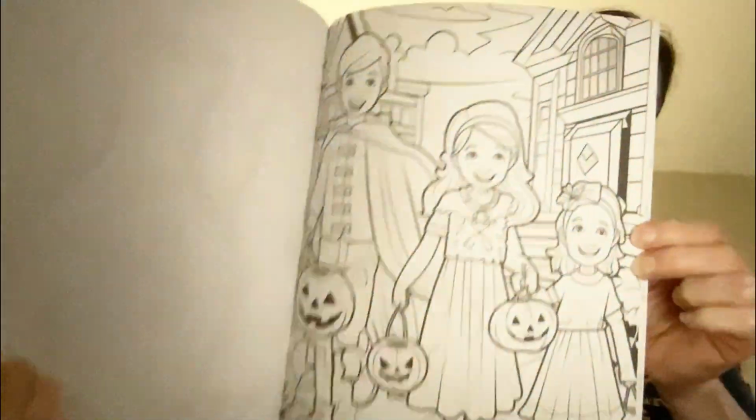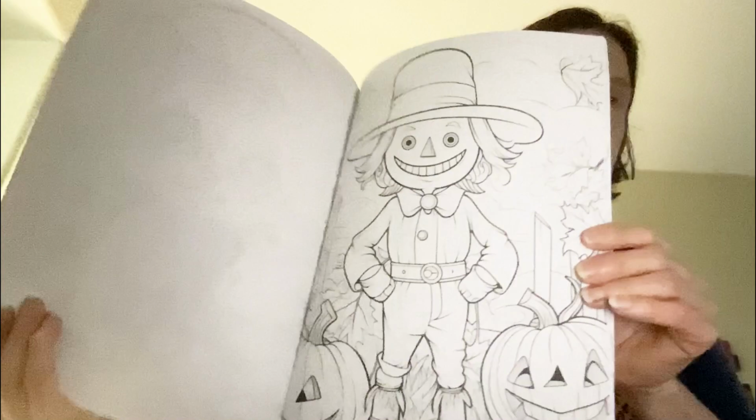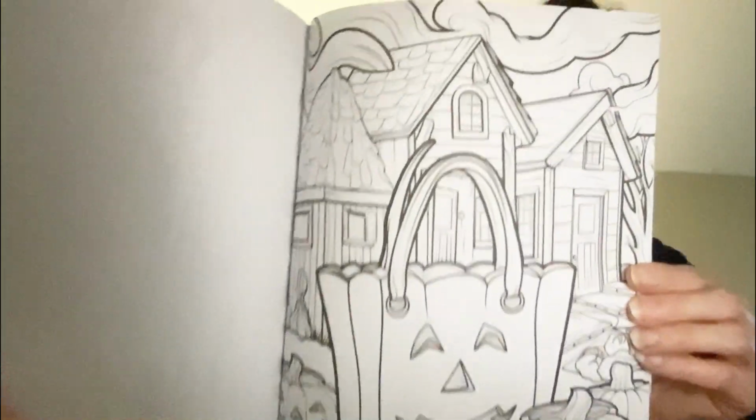And I wanted to do the flip through for the people that haven't seen it, in case they want to get this coloring book. Now they'll be able to determine if they want to get it or not. Here's that one, so cute. I'm loving it. Frankenstein, love it. I'm almost done, you guys, but I just wanted to share this with you.